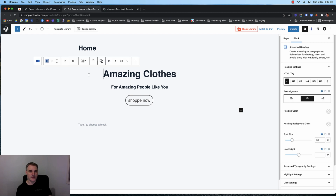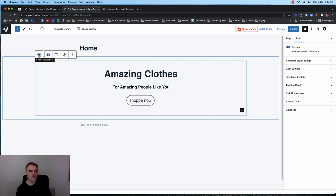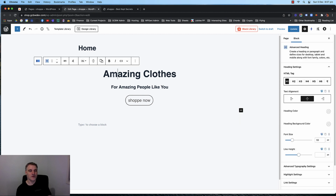So if you're like, I want to work on the actual row, not the column. I'm in the row here. So what you can do is click on this icon here. It says select row layout. That then highlights the row that you want to select. So even if you're down here and you go, I want to work on the column, not this individual element or block.